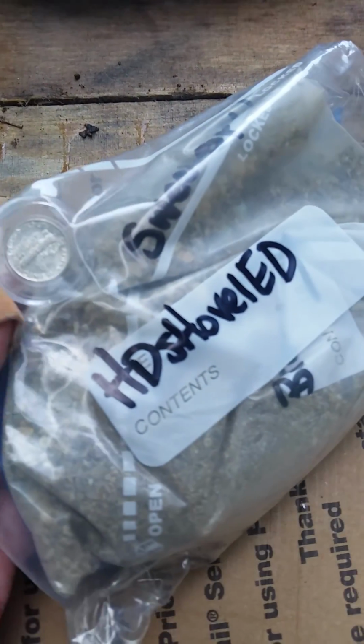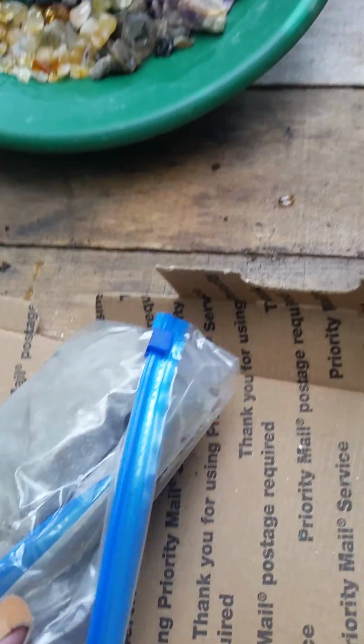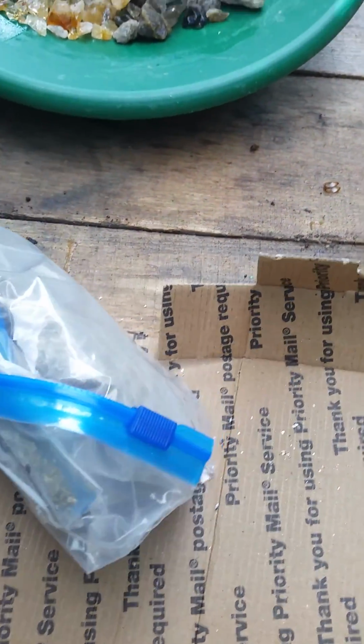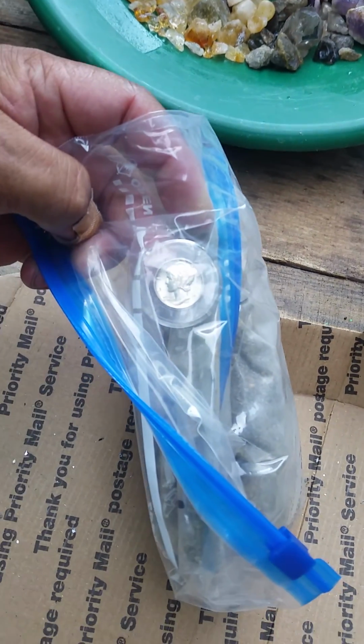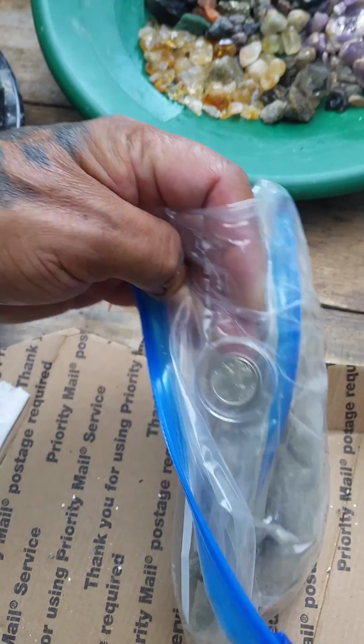There is a dime, and it is a Mercury dime. I did not know that was in there.